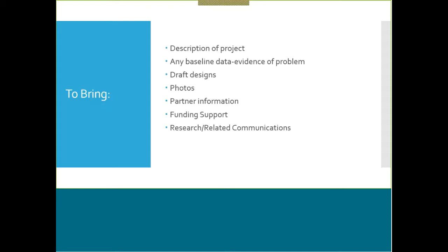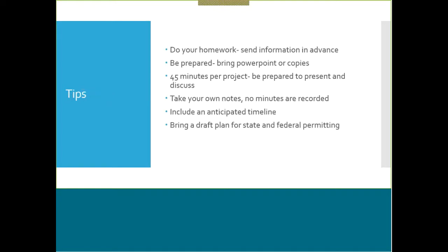If you have draft designs, I try to bring them. I try to also present some photographs of the site, what it looks like, so that the panel can get an idea of what's going on. Mention any partner information, as well as funding. How much do you think this is all going to cost, and where are you getting money from? And then lastly, if you've done any research, or if you have any related communications, maybe with the landowner or with the other partners, about how this is going to work and what you're going to do and how it's going to be successful.